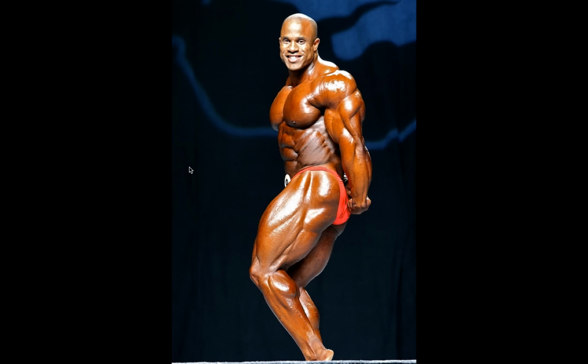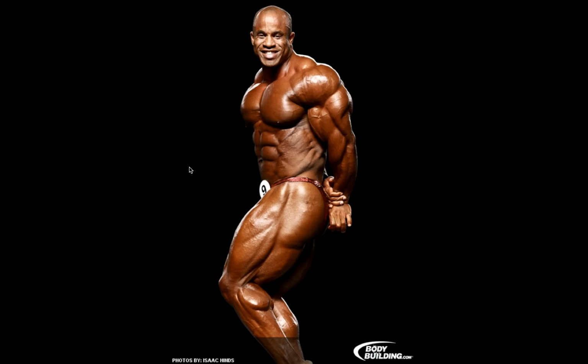Victor Martinez. Looks great here. You can find some pictures of him looking really good in this pose, as long as he's conditioned. He doesn't have the best muscle bellies in the triceps, but overall, his physique is just really solid from the side.